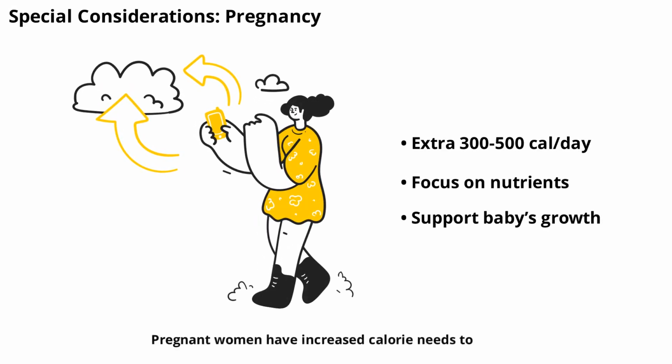Pregnant women have increased calorie needs to support the growth and development of their baby. Typically, an additional 300 to 500 calories per day are recommended during pregnancy, especially in the 2nd and 3rd trimesters. It's important to focus on nutrient-rich foods to ensure both mother and baby get the necessary nutrients.